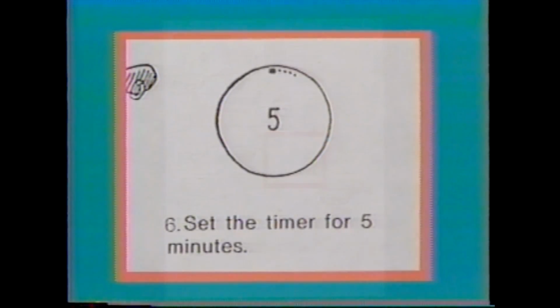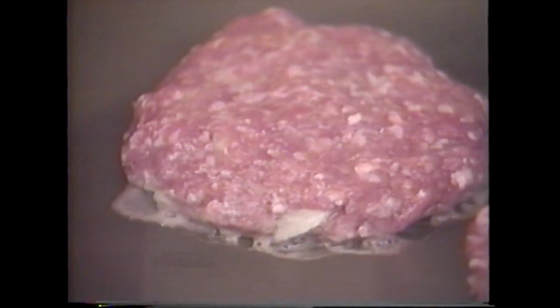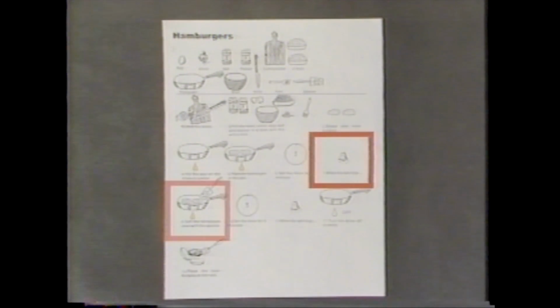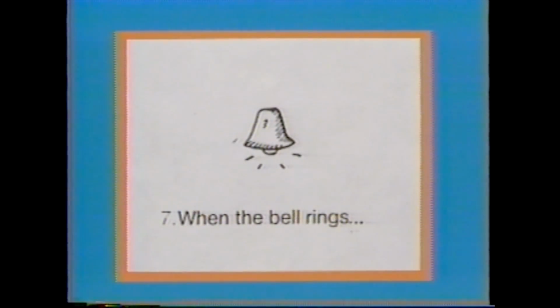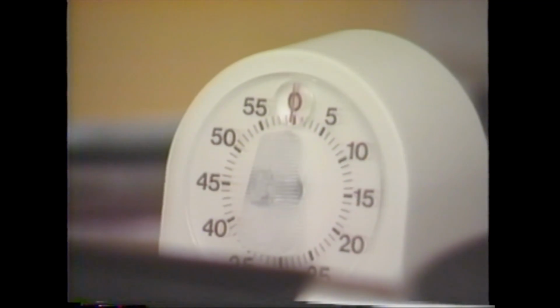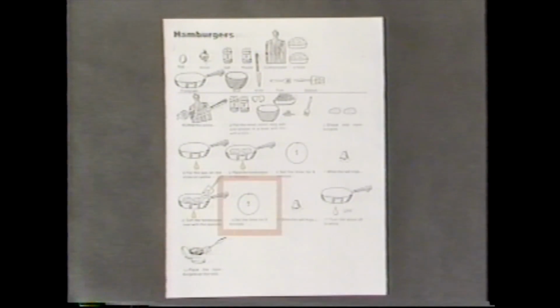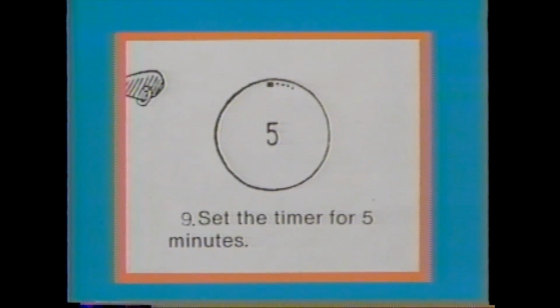Step 6. Set the timer for 5 minutes. Steps 7 and 8. When the bell rings, turn the hamburgers over with a spatula. Step 9. Set the timer again for 5 minutes so the other side can cook.